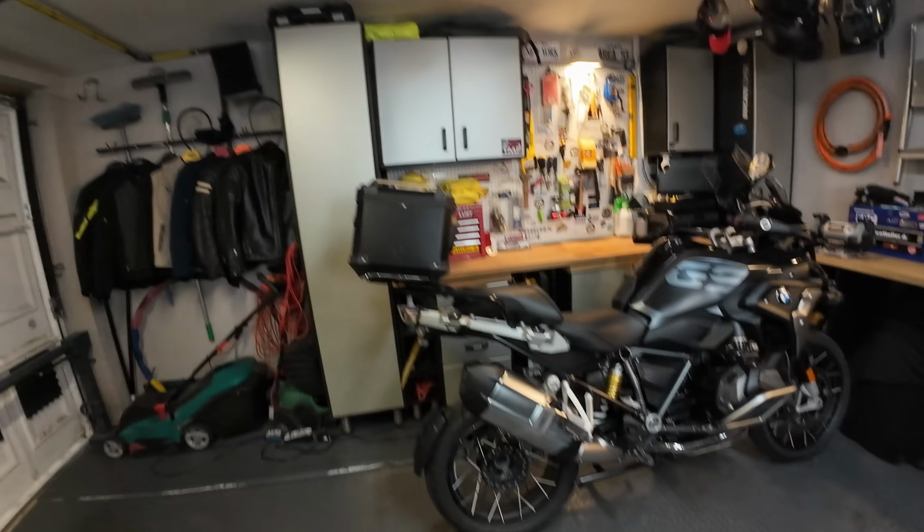So lots of you predicted what you thought I might buy, so it'll be interesting to see if you were right or wrong. Lots of people said Multistrada, lots of people said GSA, and there were lots of other choices as well, so thank you for everybody that commented. But the bike I ended up getting, which won't be a surprise to some of you because many of you also thought of this, was this one. Without further ado, I shall reveal all.